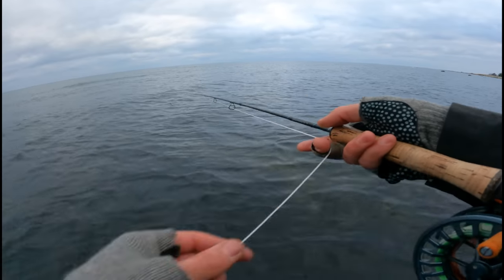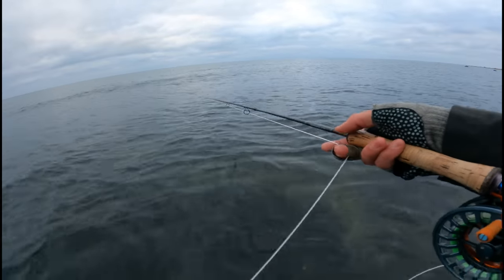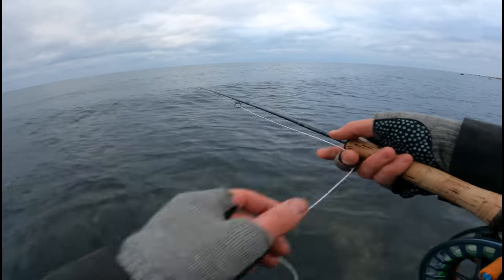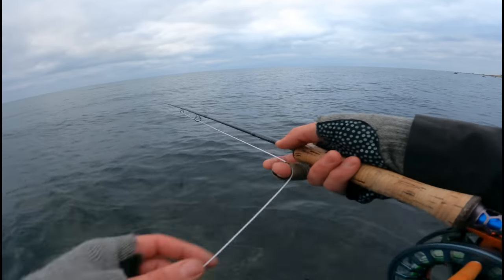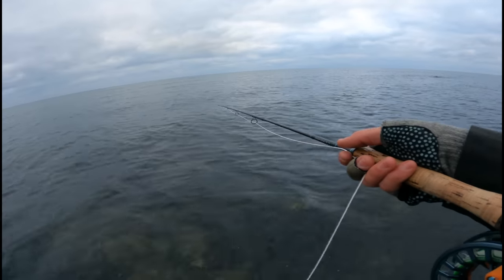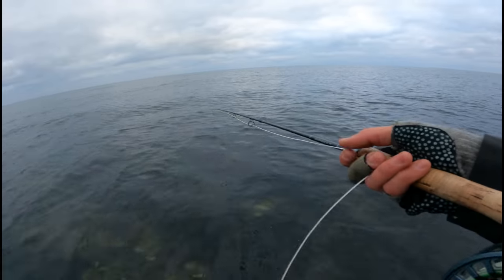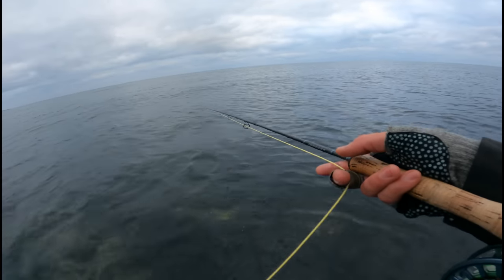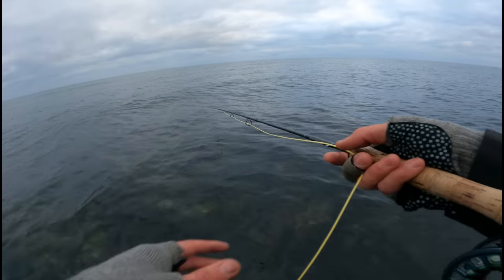In the current low water here, it's quite tough to fish, getting bottom quite a lot. It's a lot of vegetation here, so it makes it quite a challenge. I think I made about 20 hook sets now in the last 10 minutes, just on grass. Never know when it's gonna strike.